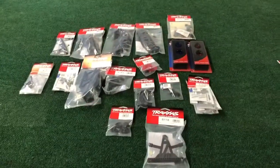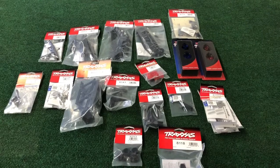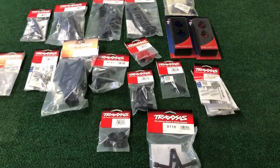Okay, so let's see what the TRX4 has this week. All right, so here's what we got for the TRX4. Now, I'm not sure, does the TRX4 have an advantage because there's so many different models of the TRX4? Or is there a disadvantage because they go a lot slower and, of course, people aren't breaking parts?